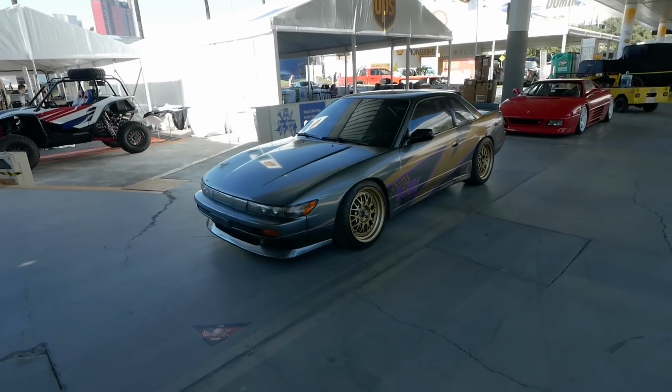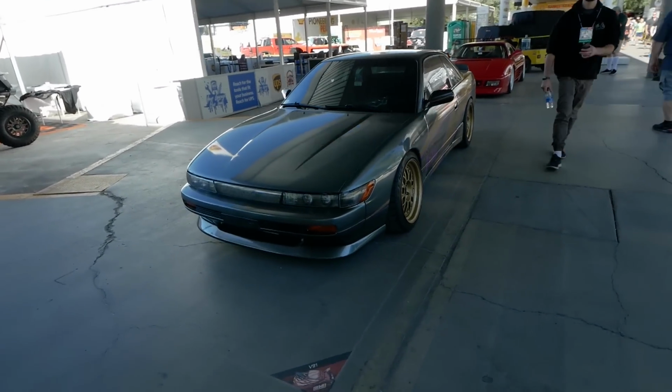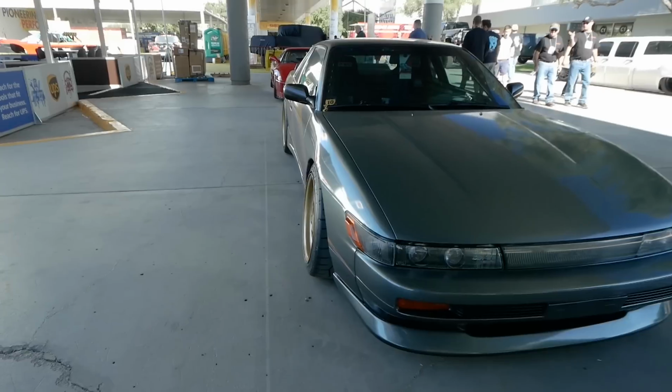And you just can't walk past a clean S13. This one by the KW Coilovers gang. KW Suspension. They don't just do coilovers. I just want to point out how well set up.